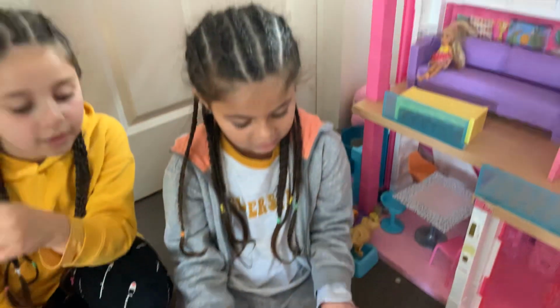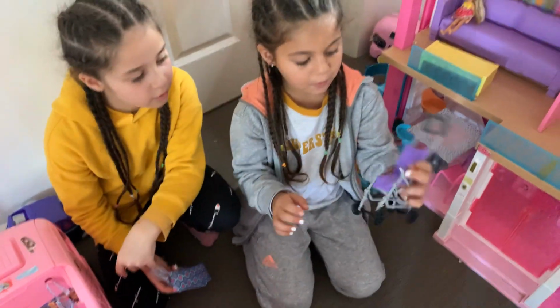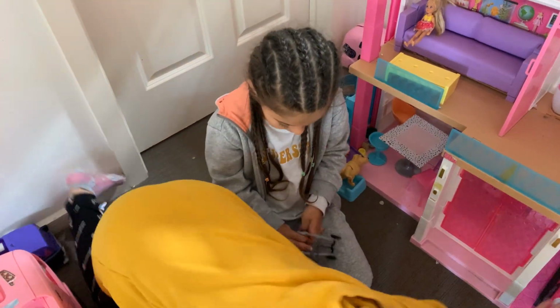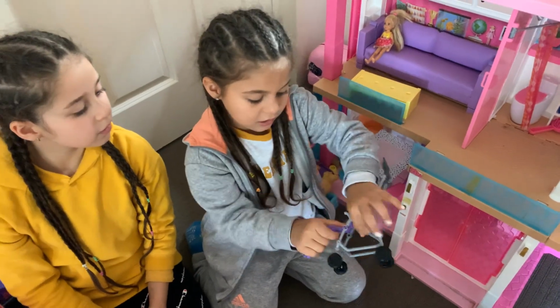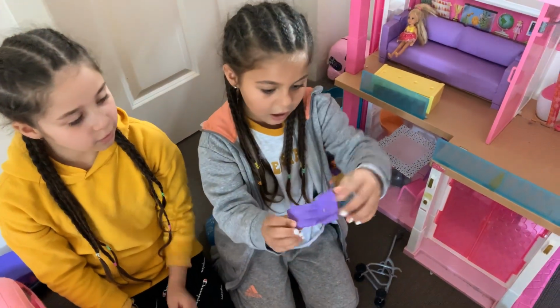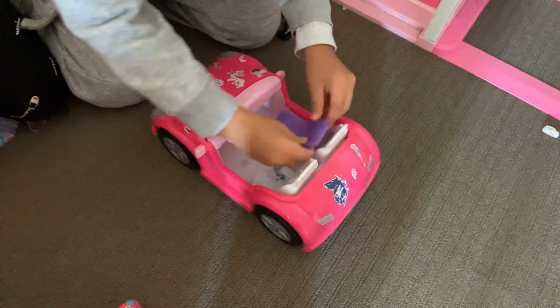And then these stuff and the pram can turn into a car seat, like this, see, and it comes off, and the other side, and it turns into a car seat when you put it in the car, like that.